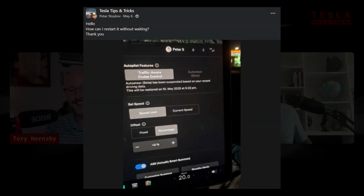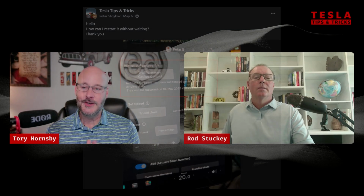Peter struck out on his autopilot. So it says auto steer has been suspended based on your recent driving data. This was new information for me. I didn't know that auto steer allowed strikeouts or had strikeouts. I thought that was a full self-drive thing. Well, it turns out that auto steer, which is the level below FSD, also has the ability to strike out if it warns you too much.